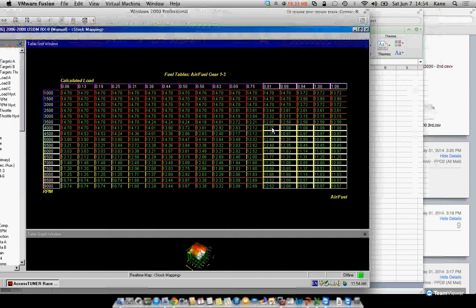Now, that being said, that, in a nutshell, is the tuning process for the Cobb Accessport on the fueling side. Okay? Oh, I have the 07 and 08 Access Tuner Race, so I've only got two fuel maps. You guys will have three, and you'll have a whole bunch more load maps or load blocks. Okay?